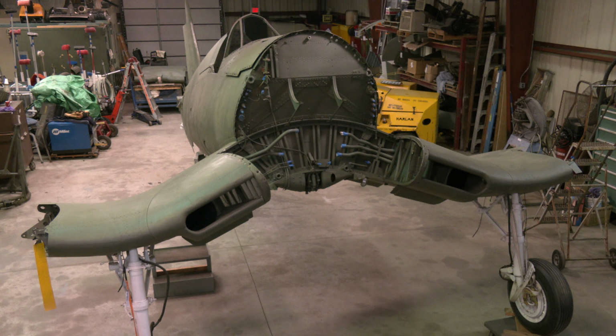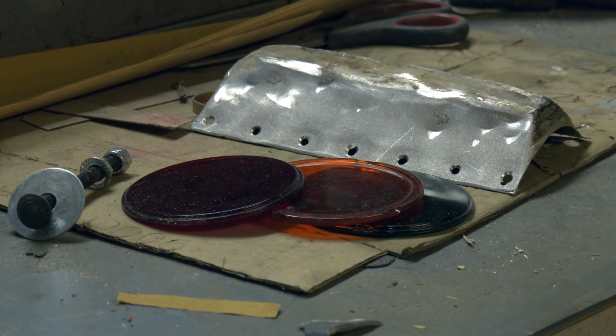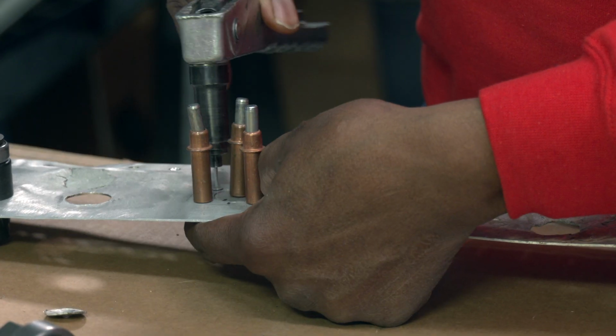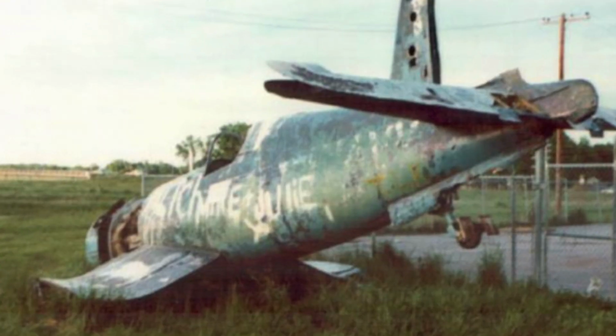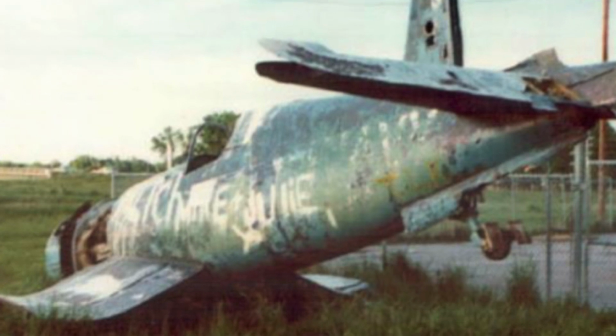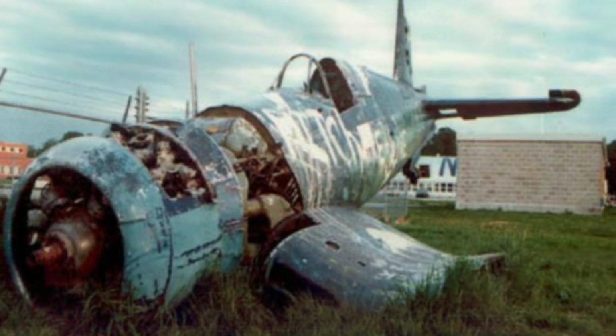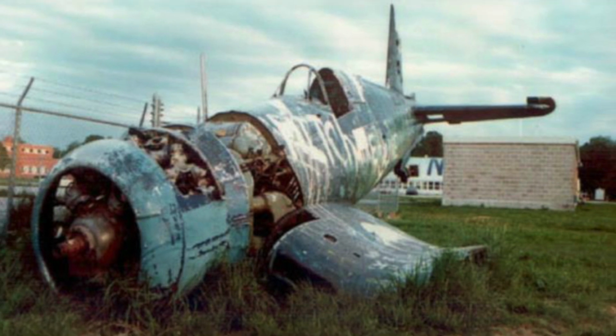The restoration we're doing is primarily an appearance restoration. The restoration of the Corsair started very near the end of 2014. There was a lot of work that was required. Our approach really has been to restore the damage that the plane incurred as it was sitting out for over 30 years. I've estimated we have spent about 20,000 man-hours on the aircraft so far.